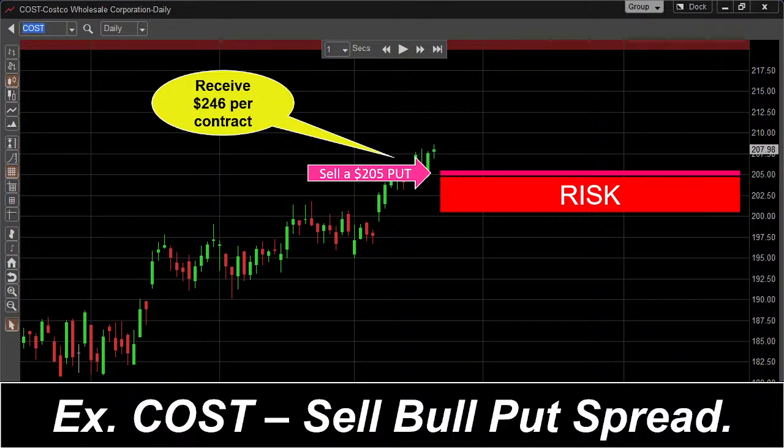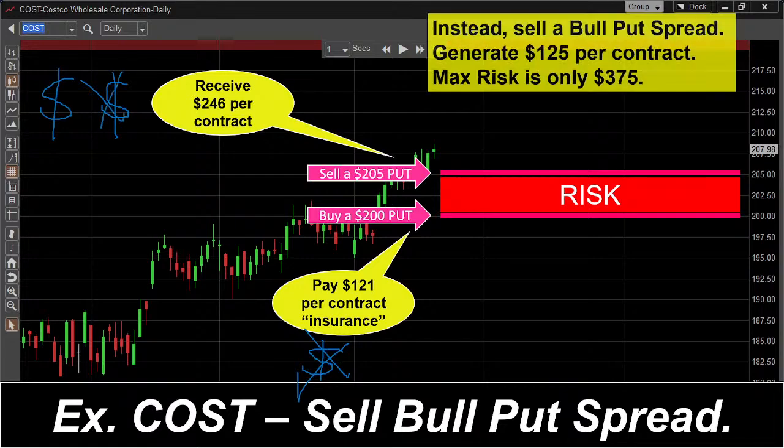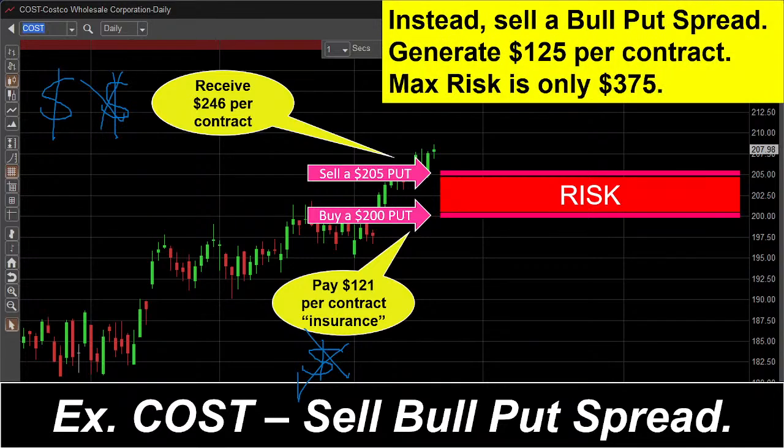We want to shrink our risk down to this. How do we do it? If you remember earlier, we bought our insurance. The insurance we buy is the next strike down typically, let's say at 200. This is the insurance policy, and just like any insurance, it does cost money. Think back to our $2 signs here, and this is $121. That's $1 sign. Those two cancel each other out, leaving you with the difference. You have just generated $125 per contract.